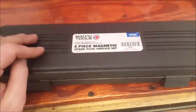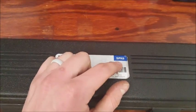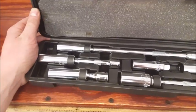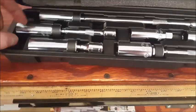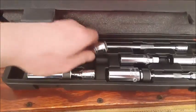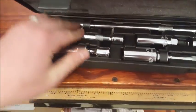This is the Matco 6-piece magnetic spark plug set. It's SPK6. If you guys have watched any of my tool talk videos, all of these tools are basically in it, and I go a little bit more in depth, but I'm not going to spend too much time on these. So you got your 5/8 sockets here, all 3 of these with different length extensions, and they are wobble, so you can get into some pretty awkward areas.